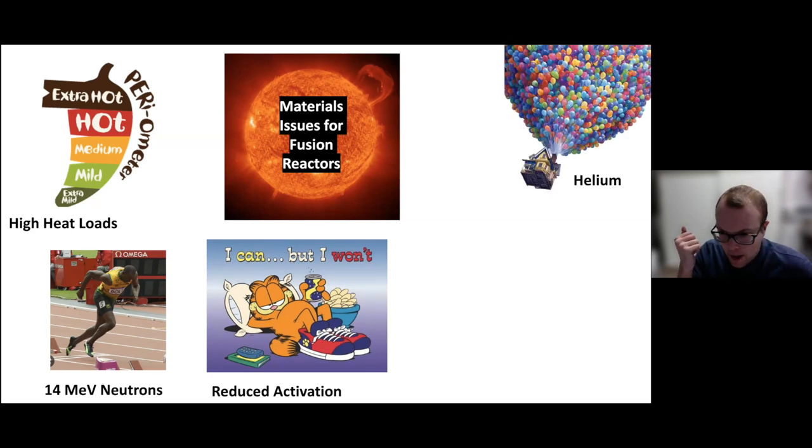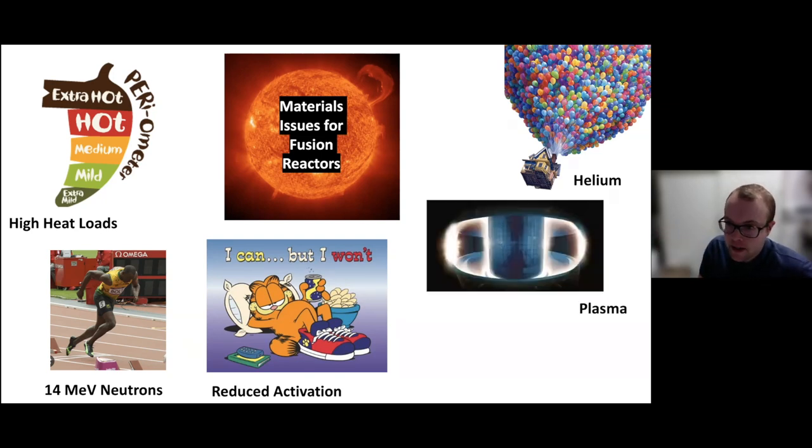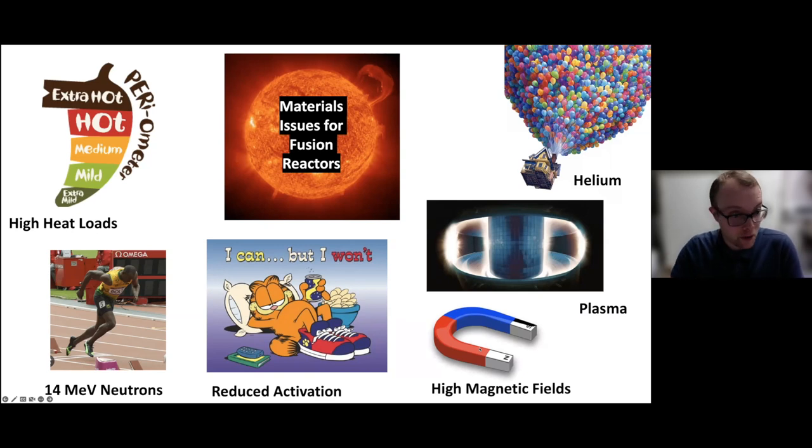We get helium because it's given off as a byproduct of the reaction, but also because it's generated by transmutation, by essentially radioactive decay inside of our materials. We have the plasma. This can actually physically erode our materials, and we'll come on to talk about that. And then finally, last but not least, high magnetic fields. We need very high magnetic fields, and these can damage our materials. So you can see there is an immense array of materials challenges here that we need to overcome in order to build a fully functioning and commercially viable fusion reactor. I'll talk about each of these in a bit more detail.